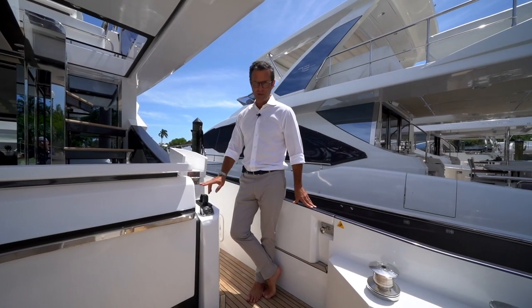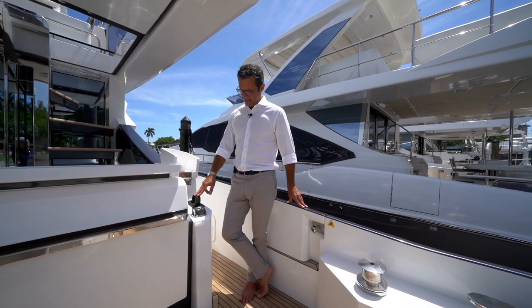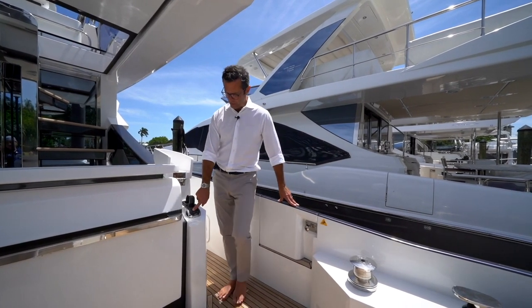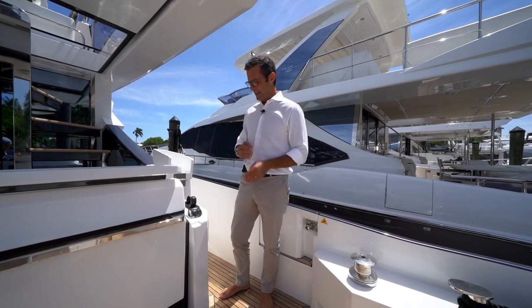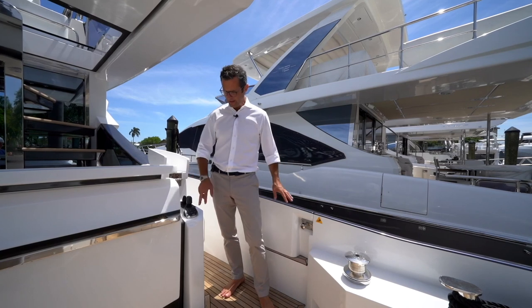The joysticks are all the same, the one here, the one on the flybridge, and the one in the main helm. This will be your skyhook, so once you press this button, the boat stays at the latitude and longitude crossing, as well as the bow heading, so it doesn't move, with a tolerance of 2-3 feet.